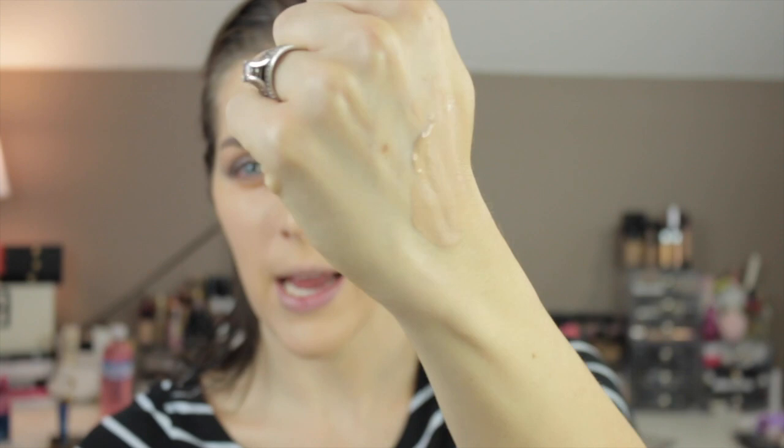I will say that the directions on the actual site, like the Ulta site, say to use either your fingertips or a sponge. So that might be why the brush did not work, because it's really not intended to be used with a brush. I haven't tried with my fingertips. I feel like it's a little thicker than I like my foundations to be to use with my fingertips. I do have a few that I prefer using with my hands, but I don't think this is going to be one of them. So I really think that the sponge is going to be the way to go with this BB cream.